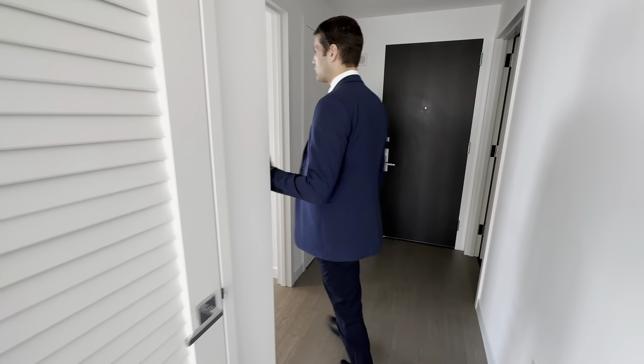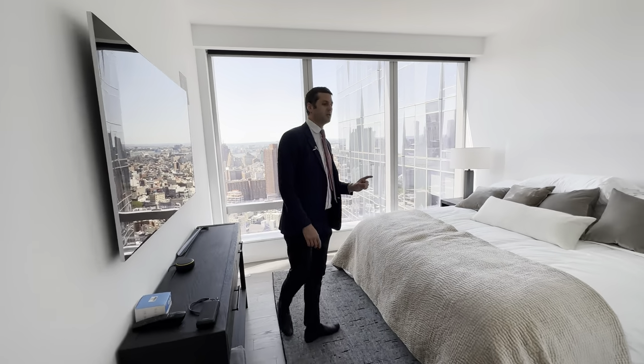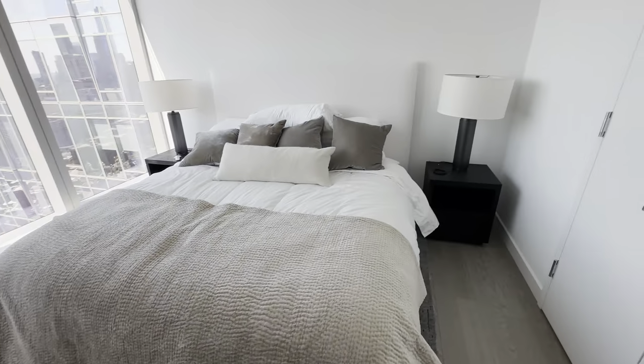You have a bowling alley, full court basketball, swimming pool, cold plunge. Believe it or not, you can wake up every morning and go jump into a cold plunge. You know it's empty because not too many people can sit in that cold plunge for very long.